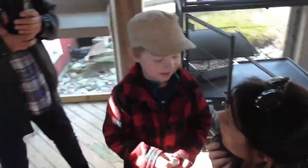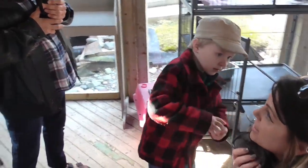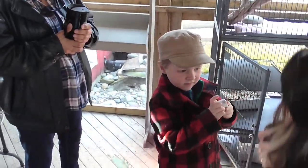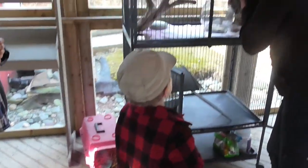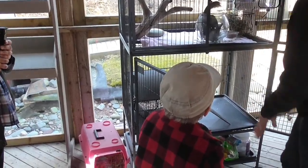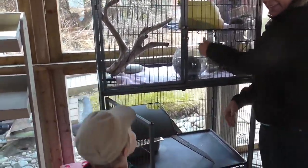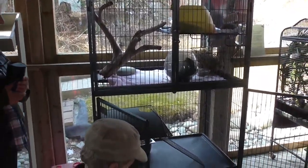On your head you have hairs, and you have one hair per follicle. He has 60, so his hair is 60 times more dense than yours. So he can't get wet. If he gets wet, he'll actually mold. So he lays in dust. Oh, that's cool. Look at him. He's having a bath. Look at him, Abby.